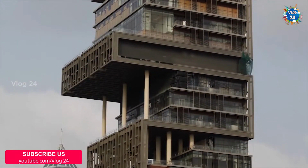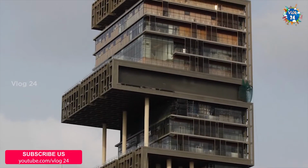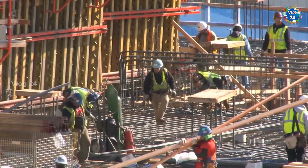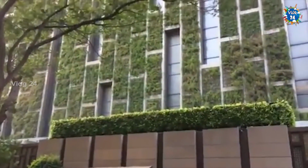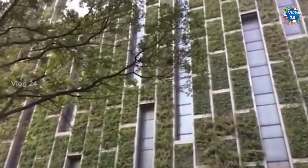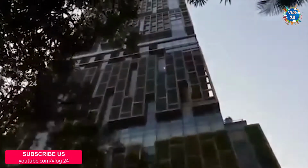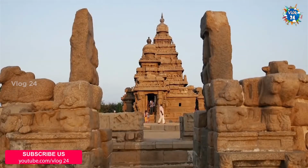Considering the unique shape of the skyscraper and the fact that its construction cost not 6, not 7, not 8, but 10 figures, it'd be a fair assumption to presume the design of the home is symbolic, or at least, on purpose. And that assumption would be correct. This incredible structure was meticulously crafted with Hindi influence and generously laced with religious symbolism.